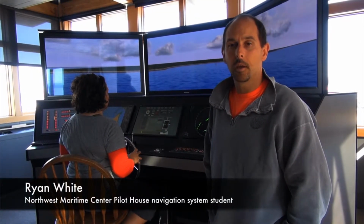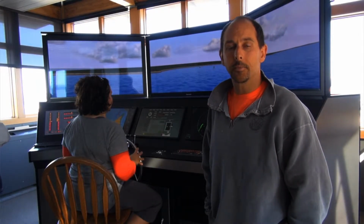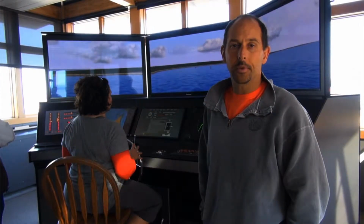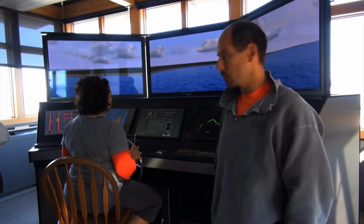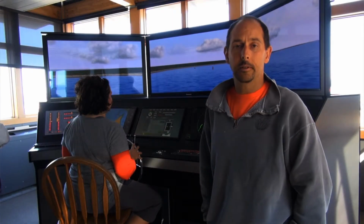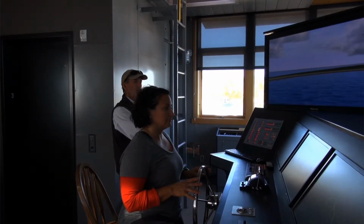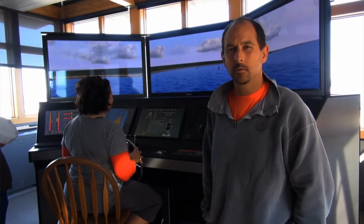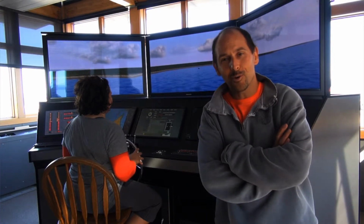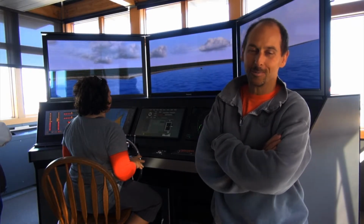I'm assisting with the bridge simulator at the Maritime Center up in the pilot house, and what we're doing today is a practice session where Bill White is simulating being a mate on watch of a merchant vessel. Shannon White is doing the job of the helmsman, and incidentally these two have sailed together but in reverse positions, where Shannon was the third mate on the USNS Charlton back in 2003, and Bill was her helmsman. So times change. The job's still the same.